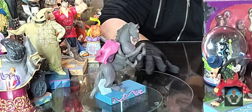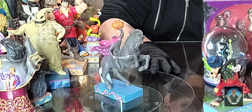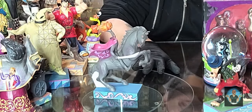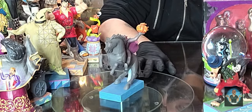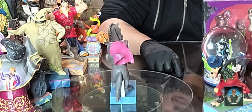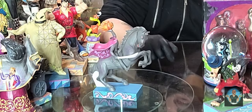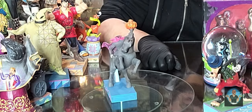Fun fact about this piece: it initially launched as a prototype and only three or four were ever made in the world. With Jim Shore and Disney, the plug was never pulled and it never came to life. And then they finally made it, and this piece launched in early 2020. Beautiful piece, and it comes with Ichabod. It's a $100 piece. Again, it does come with Ichabod and his horse, but it is such a beautiful piece. It definitely deserves a spot in this video.